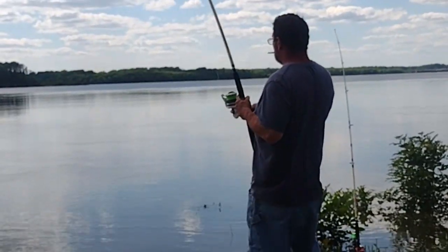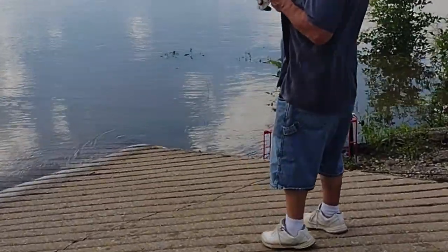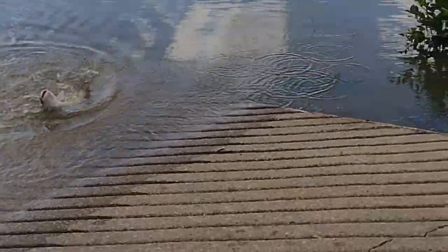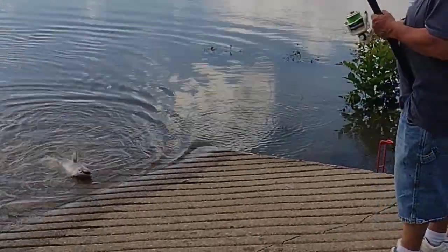Scotty on something. What is it? It's a nice blue cat. No, that's a blue cat. Hell yeah, that's a blue cat. That's a nice one. Ooh, that's a bread and butter cat right there all day.